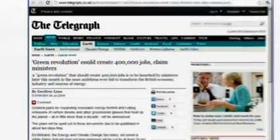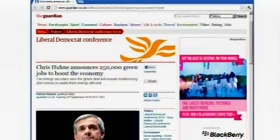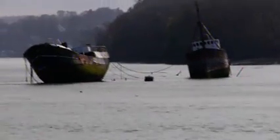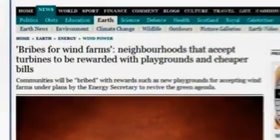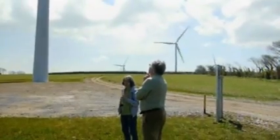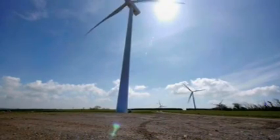The British government have claimed that hundreds of thousands of new jobs will be created in the so-called Green Industrial Revolution over the next 20 years. Promises of jobs in construction and maintenance can sound attractive to communities with a need for new economic investment. But what are these promises worth? Do wind farms bring new employment and prosperity to areas like this? Local artist and activist Christine Lovelock believes that these benefits are not what they seem. People are very disappointed with all the promises that the wind energy companies make.